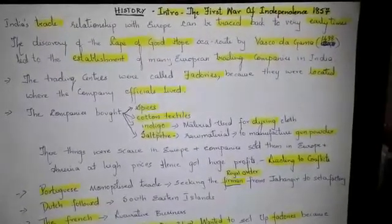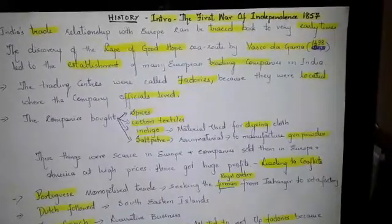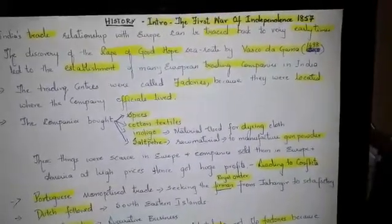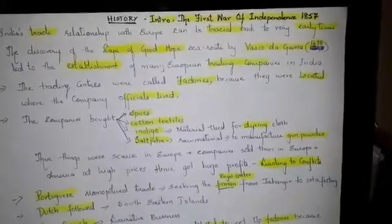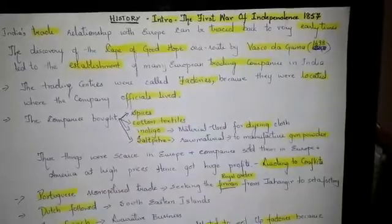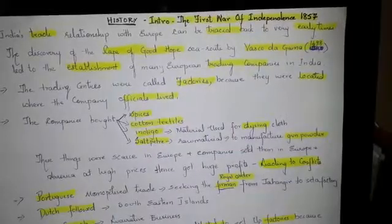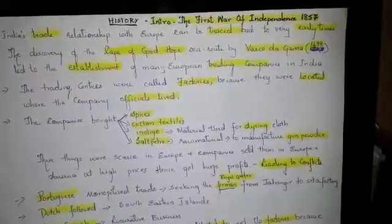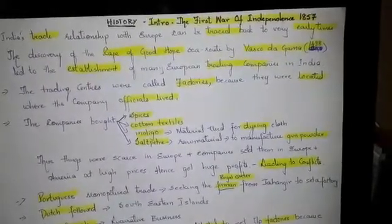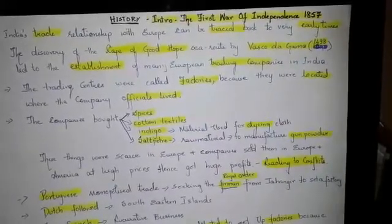The companies bought spices, cotton textiles, indigo, a raw material used for dyeing clothes, and saltpeter, a raw material to manufacture gunpowder, which was very essential for them. This derived a huge profit for the British. These things were scarce in Europe, and the company sold them in Europe and America at higher prices, hence got a huge profit, thus leading to conflicts between them.